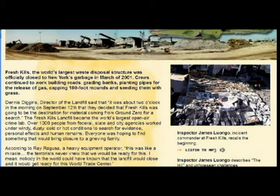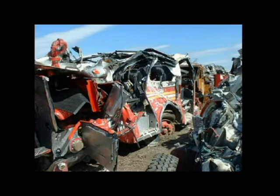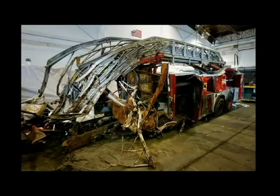The things of interest that we'd find would be some of the parts of the plane embedded in the cars and in places in which you just wouldn't expect. A part of the fins off the turbine off of one of the engines was actually found embedded into one of the engine blocks of one of the cars.